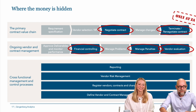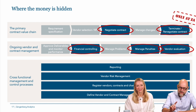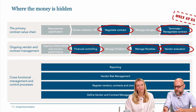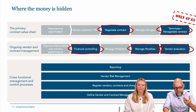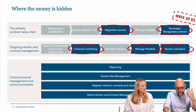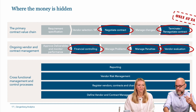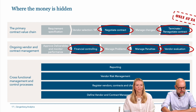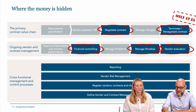Yeah. So then we have the penalties. The penalties is in my opinion quite an interesting thing, because penalty is, of course, getting your money back. But claiming the penalty is also the most potent way of telling your vendor that you are not satisfied with what they are delivering. So you could have tons of meetings telling them that you're not really satisfied and that them not meeting SLAs is bad for your business, but actually claiming the penalty is when you get people's attention in many ways.